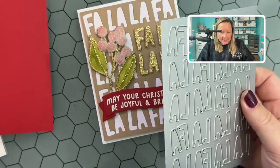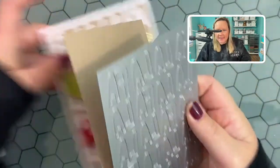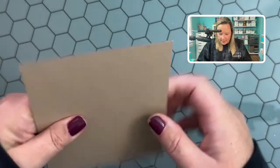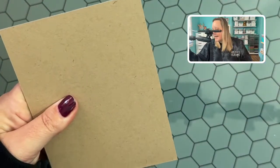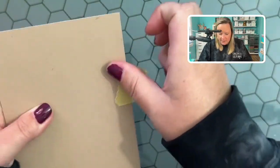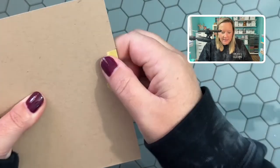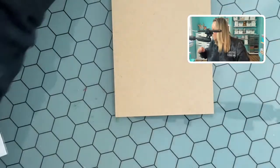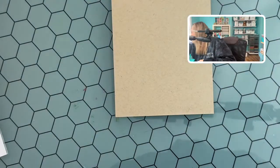So what I did is I took this and I added craft cardstock. And my cardstock is cut to size. I don't want it to wiggle at all. So I'm just going to take a little piece of Best Ever craft tape just to hold it in place. And we're going to go ahead and die cut this.